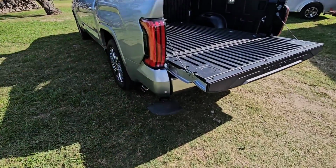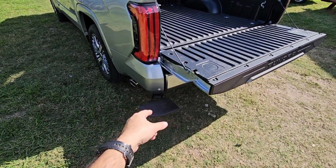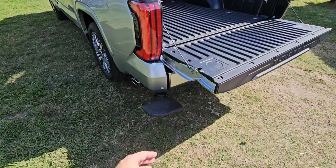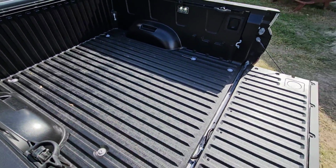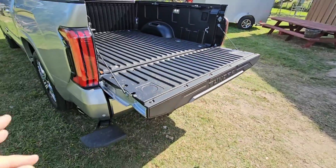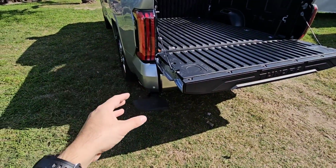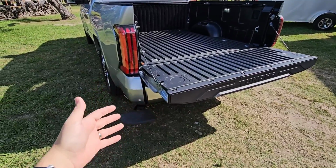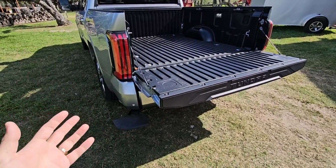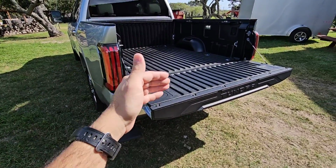I also love on this high trim Capstone where you get this super cool power deploying back corner step. Makes it super easy to hop in the bed of your truck. It's just really game changing, and it's awesome that they include it on this Capstone edition because, you know, Toyota really doesn't want to get into the tailgate wars, and this is a really cool way to avoid them having to do that. Really great, easy access into the bed of your truck.